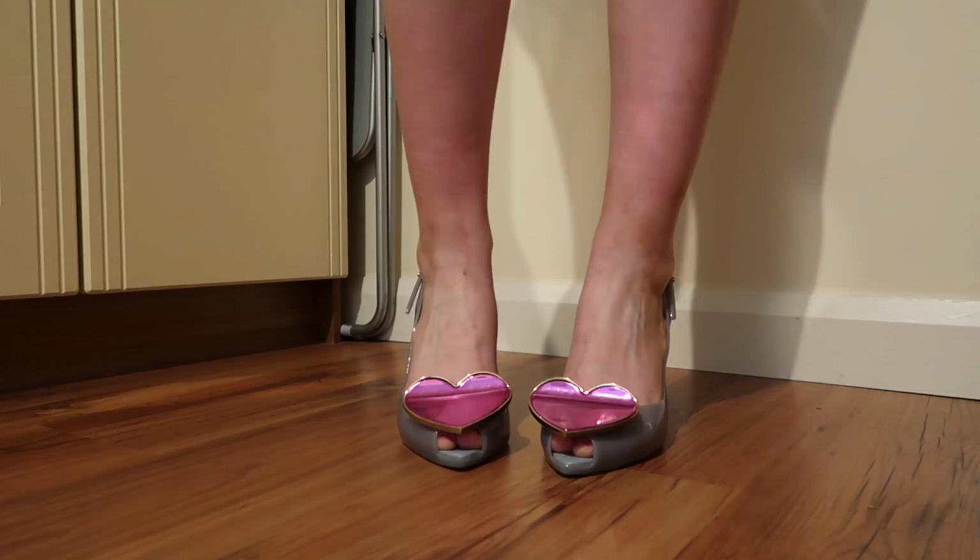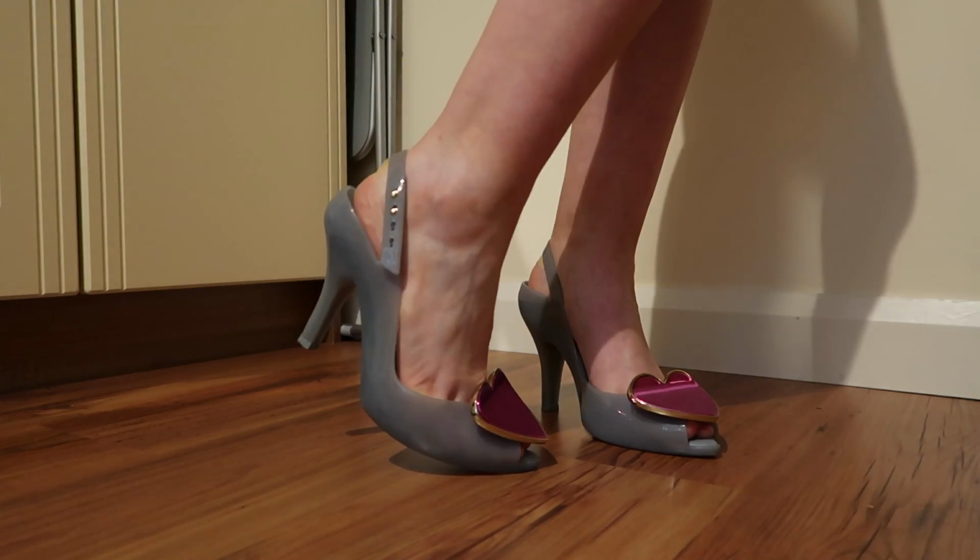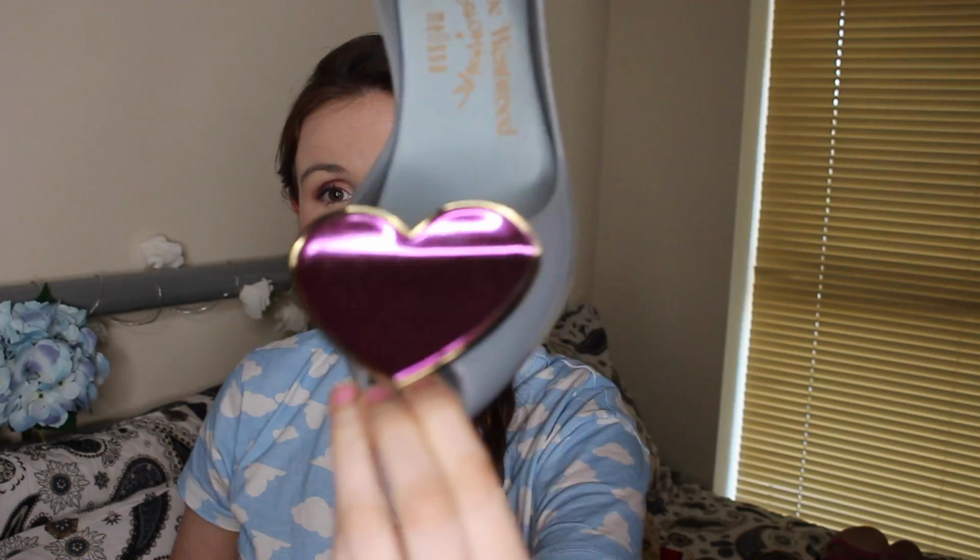The next pair of heels are a pair of Melissa Vivienne Westwood. These ones are dove blue, I think that's the colour of them, with the pink heart. These are very, very rare and very hard to find, so if you have them, you're very lucky. Vivienne Westwoods are so beautiful. They're slightly out there because, you know, jelly shoe with a big heart, so that is the heart. You can get these with a red heart, I think it is, but I thought the blue and the pink just worked really well together.